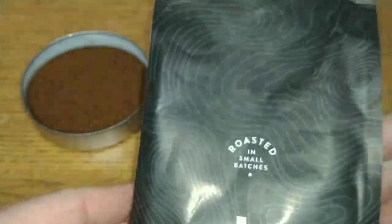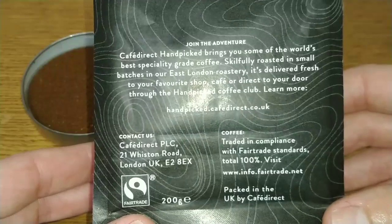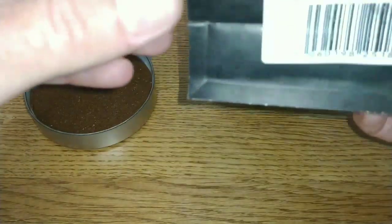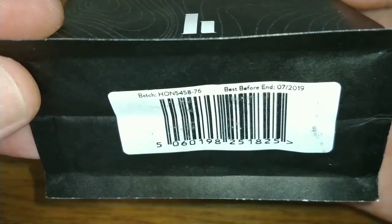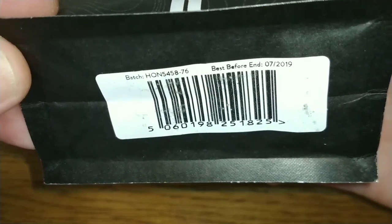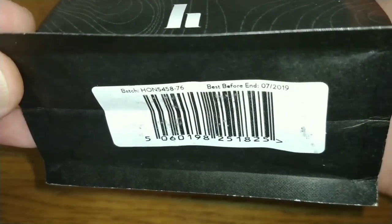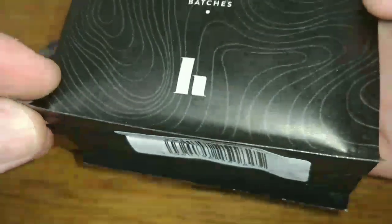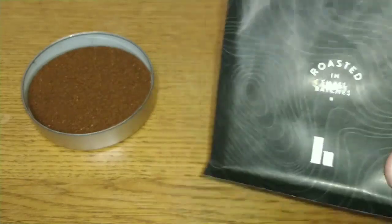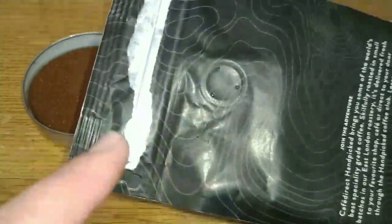It's a pretty plain pack otherwise. Slight bit of description on the back there, so if anyone wants to take a look at that, there we go. And it's got the best before date, I think, on the bottom of the pack. I hope it's sealed because there's still a bit of coffee in here. Best before the 7th of 2019, so that's quite short actually. Probably 3-4 months still to go on this coffee. And it has been in Tesco for a long time, this one, so this is probably, as I say, the last of the stock that they had.